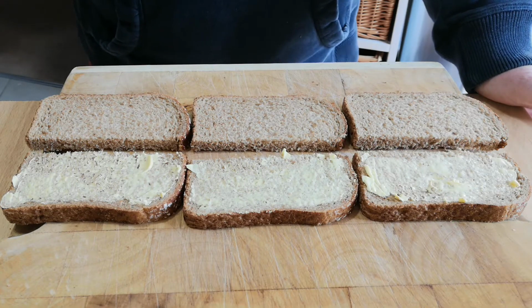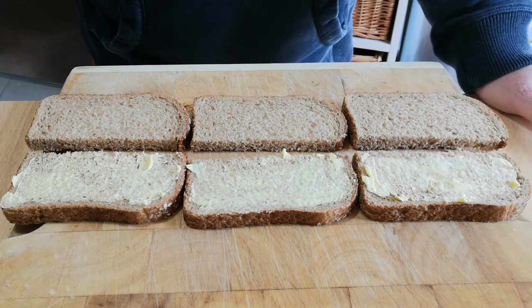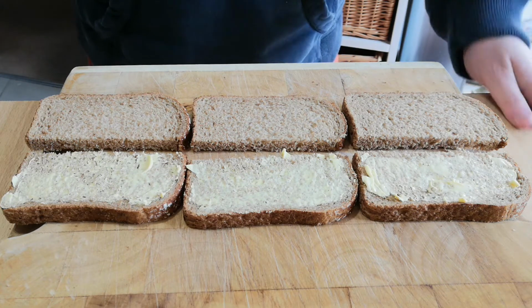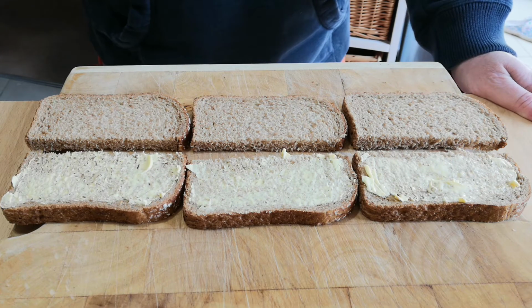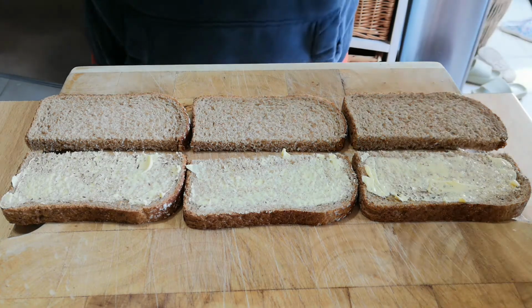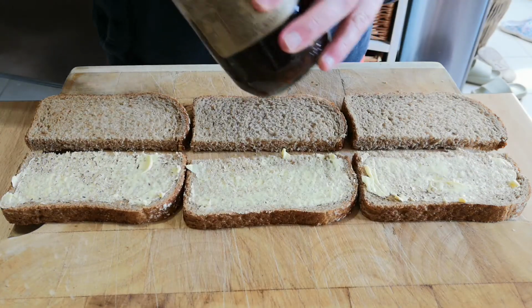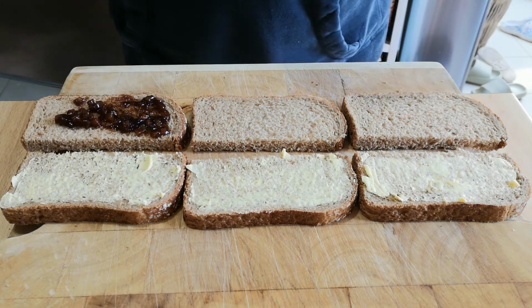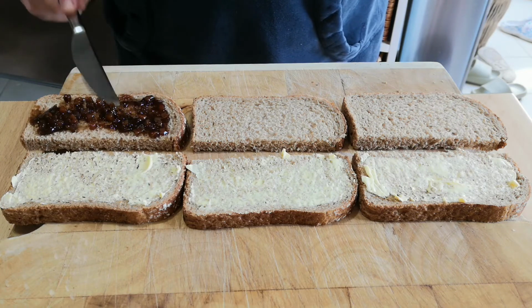Sandwiches ready to make. I'm using the wholemeal bread, a little bit health conscious, and I've only buttered one half of it because we are going to be using some kind of condiments on the other half. Again, keep it a little bit healthier. So, what is sandwich number one? It's a classic cheese and pickle, or closer to a cheese ploughman's perhaps. So, what we're going to do here, I have some small chunk pickle here, which I am going to add to the other side of the bread. Fairly generously, I would say. There we go. You want to be able to taste it, that's for sure.